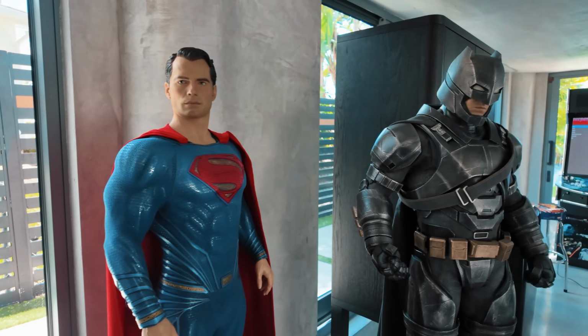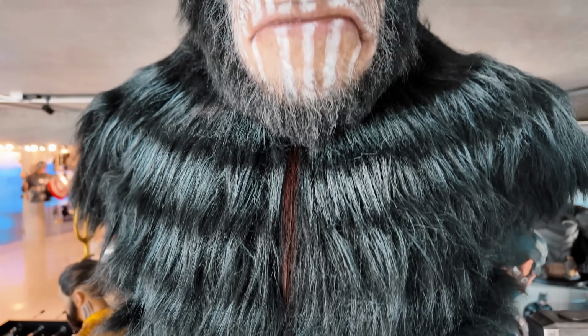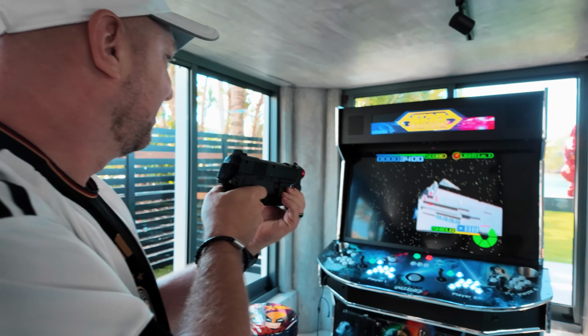All right, we finally made it. We made it to the final area, and it's not small either. I was gonna take some time to film this part as well, but here you're gonna have a lot of DC pieces, some life-size Marvel stuff. There's some Planet of the Apes life-size busts in here, which look cool, and some games, more games, which, this is awesome. You never wanna leave this place.